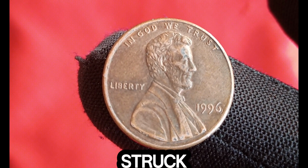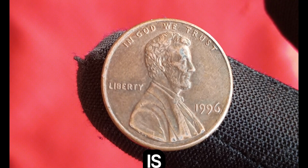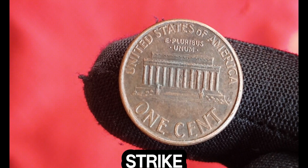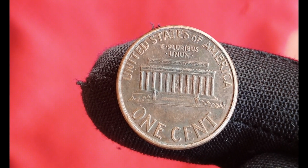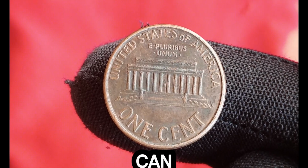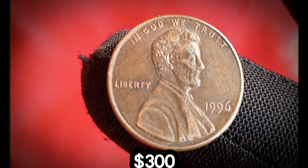If the coin is struck off-center, meaning the design is not properly aligned, it becomes a collectible error. The more dramatic the off-center strike, the more valuable the coin. A 50% off-center 1996 penny with visible date can be worth $100 to $300 or more.